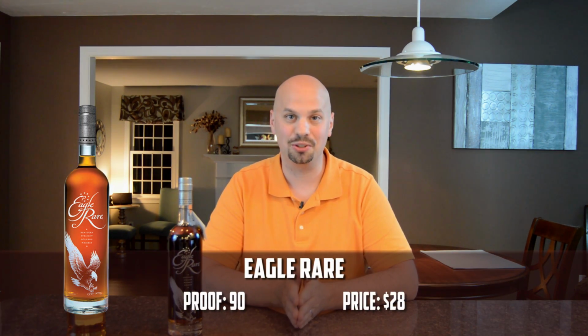All right, what you want for complexity, or as far as bourbons that start with go, is Eagle Rare. Now, Eagle Rare is probably the first bourbon on this list that will challenge your taste buds at all. You're going to finally get to learn about your palate and see what else you can taste in a bourbon other than just wood and oak or vanilla. So give Eagle Rare a try.